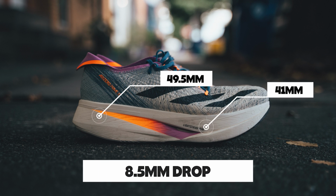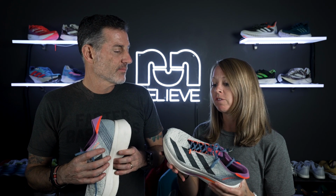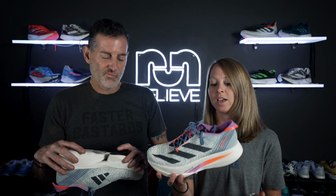So you've got 49.5 in the heel, 41 in the forefoot, so an 8.5 millimeter drop, but tons of cushioning underfoot. As soon as you step into the shoe and start running, you feel the cushion. You've got 3 layers of Light Strike Pro. You have energy rods through the center, and where in previous versions of the shoe, or even the Pro, you can usually feel the rods under your foot, with all of this Light Strike Pro foam, you can't feel them at all.